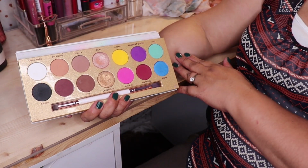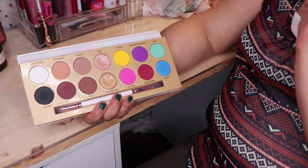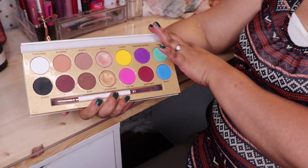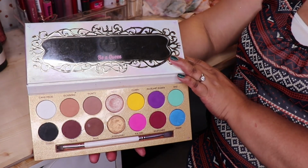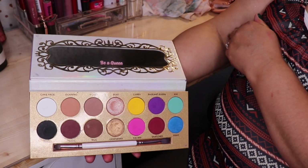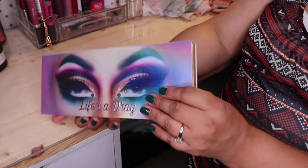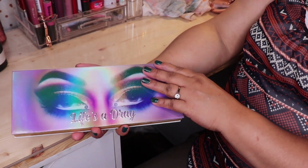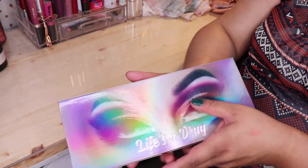This palette is really pretty. I do use it from time to time. I don't use it so much, but I do use it sometimes. So I do like this palette as well. And then it has a mirror here, if you guys can see. It's really pretty and it looks really cool. I like the design around it. And on the mirror it says "Be a Queen." So cute. I love the whole thing behind this. Manny, he's really cool too. That is the Life's a Drag palette.